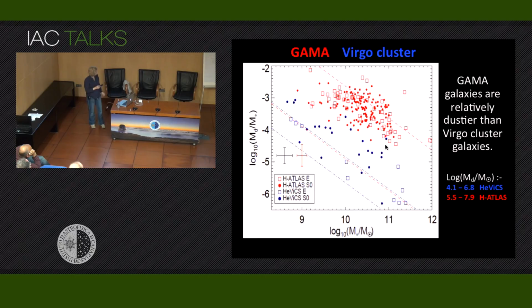So there's some interpretation to be done of this diagram because of the flux limits and the different distances involved. But what you can see, irrespective of that, is that there are no blue points sitting high and to the right in this diagram. So there are no really dusty early type galaxies in the Virgo cluster. Whereas in the Gamma sample, we've got quite a large selection of things going on there. So lots of dusty galaxies, a bit unexpected. We didn't really expect to detect so many early type systems.